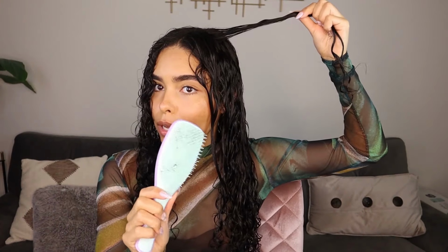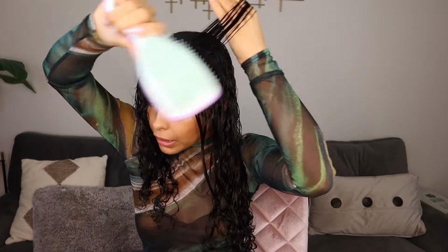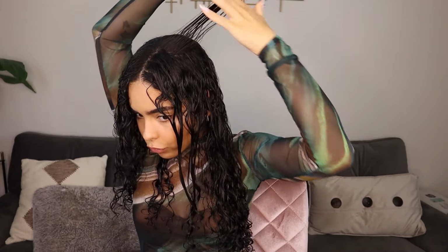This is the area where I'll start going in with my Tangle Teaser. I'm sorry, there's like a bunch of hair in there. But I'm just gonna run the Tangle Teaser through just a few of the pieces of my hair so I can get a few really defined curls.